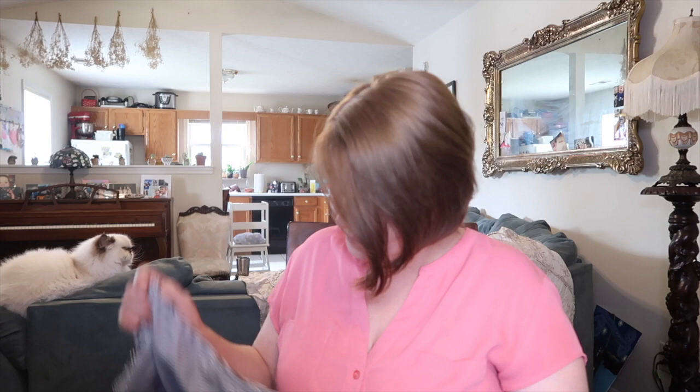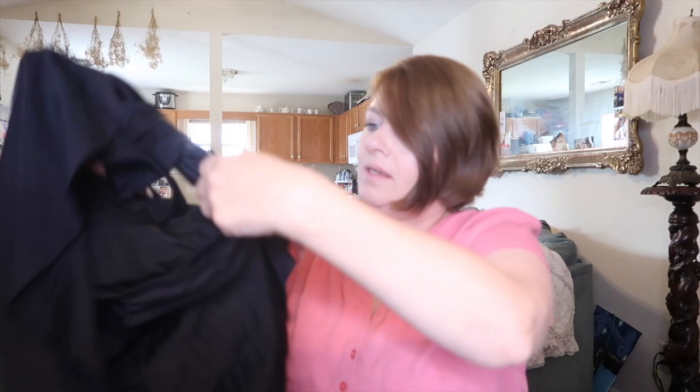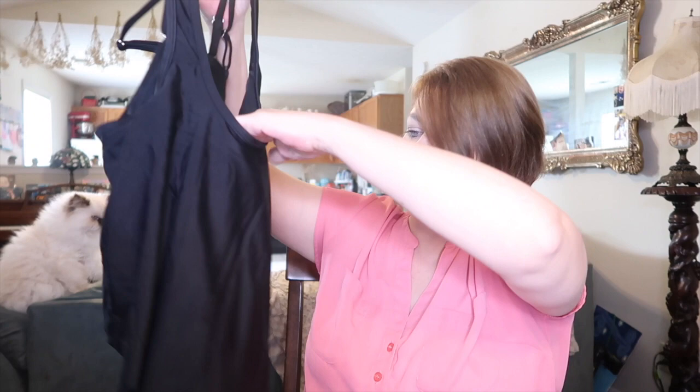Now, I did order a new bathing suit. And I haven't worn it out yet, but I have obviously tried it on, and I love it. So this is a really high-waisted bottom. It's a two-piece. Here's the bottoms. And this part all scrunches up. It comes up really, really high, and it has this beautiful ruffled top that goes with it. I love it, and I'll definitely be wearing it.